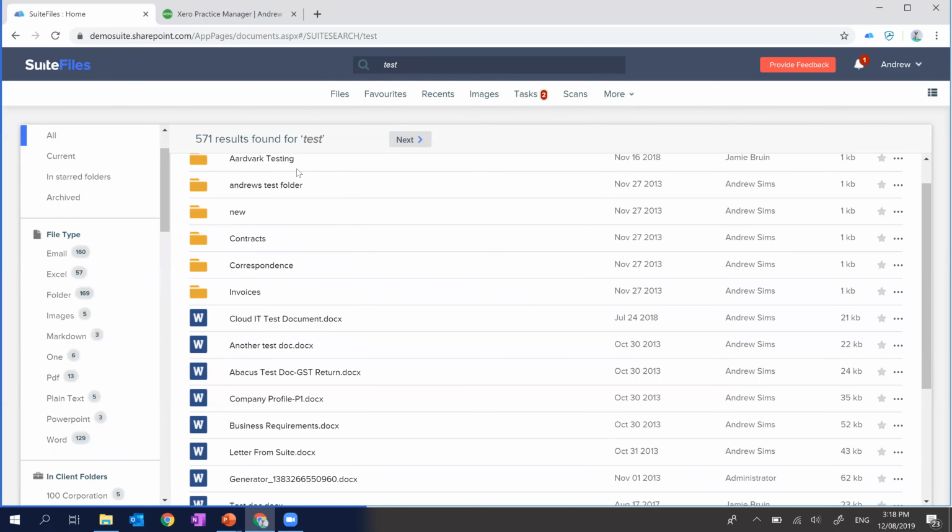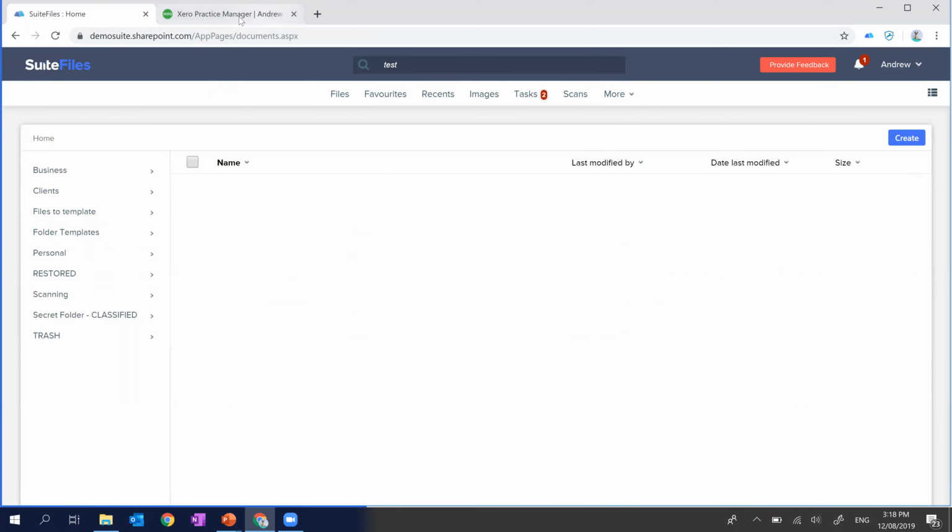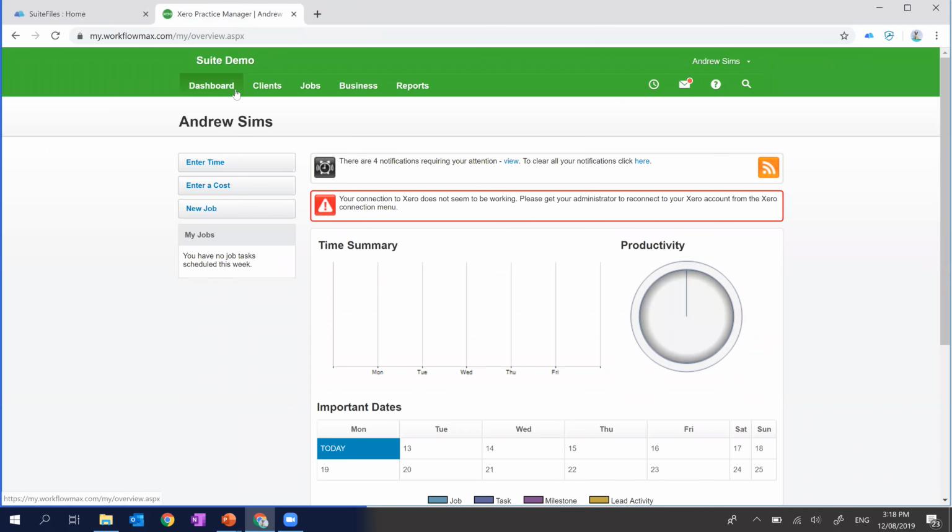Okay, that's just a real quick look around SuiteFiles. What I want to do is flip over to the Xero Practice Manager and show you how we integrate with Xero and Xero's practice management tools.